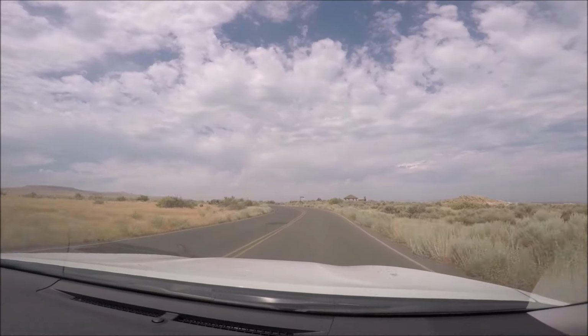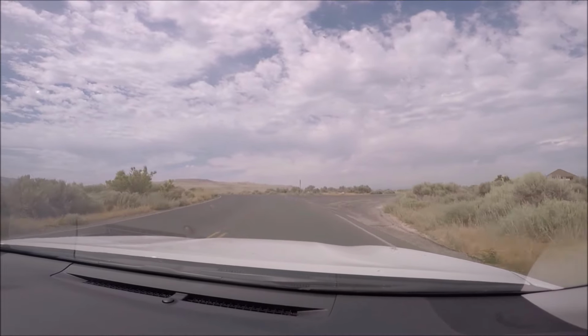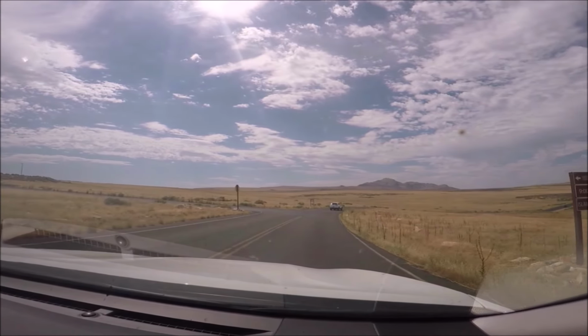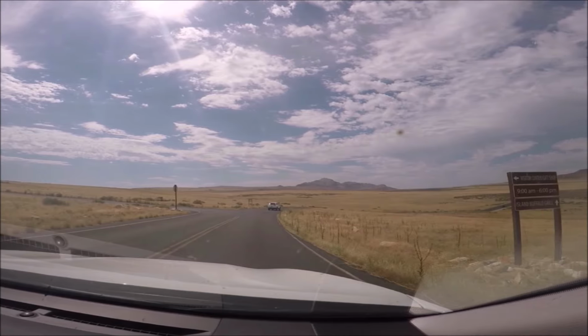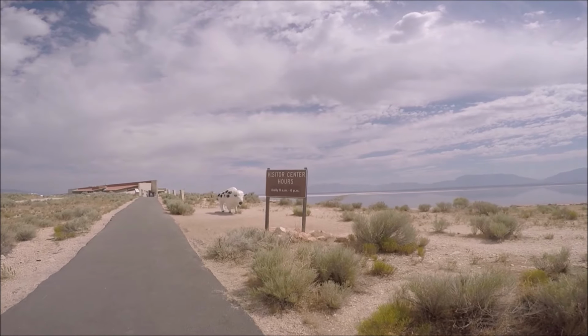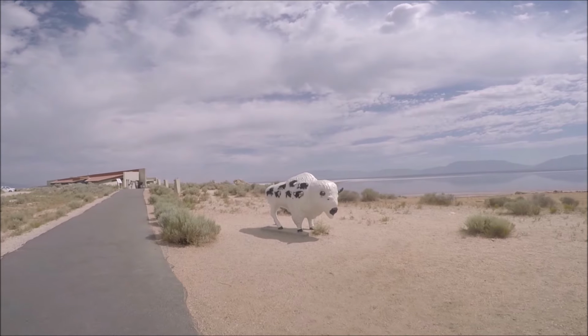Once on the island, we followed the signs for Antelope Island Visitor Center along the road. As we drove along the coastal road, we were mesmerized by the views of the calm Great Salt Lake. At the Visitor Center sign, we made a left from the main road up the hill to the Antelope Island Visitor Center. The Antelope Island State Park Visitor Center is open 9 a.m. to 5 p.m. daily all year round, but closed on Thanksgiving and Christmas.